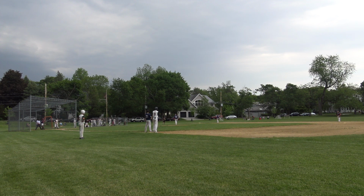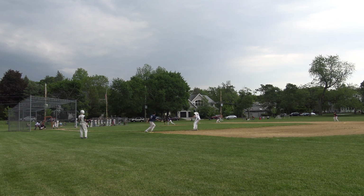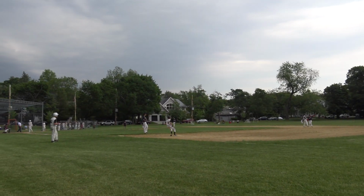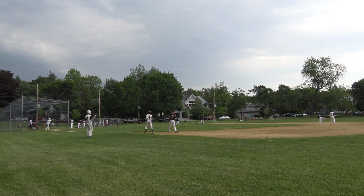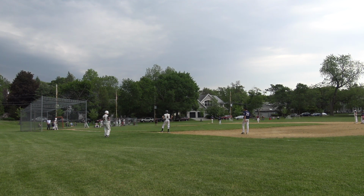Ben steps off. That's a pinch hitter, number four. Pitch. It's a strike. Number four is up, hitting for number 12. Miner leads off first. Pitch. Grounded to second. It goes in the right. Max picks it up. Should run it in. First and second, one man out.